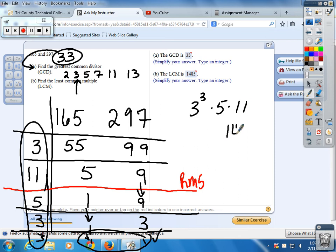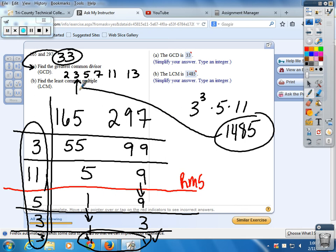But that's equal to 1485. And that is our least common multiple. That is the smallest number that what? That 165 and 297 will go into. And that's the correct answer.